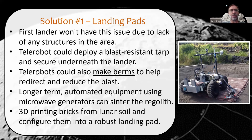I've got a little cartoon here, and I hope this is going to work. So let's give it a try. This is a simplistic animation of the process whereby telerobots could create landing pads on the moon, which would prevent sandblasting when landers land. As you can see, a lunar lander comes down, and the first one, you don't have to worry about anything being sandblasted because nothing's around it. We're not seeing the animation. Oh, okay. I'm sorry. No problem.